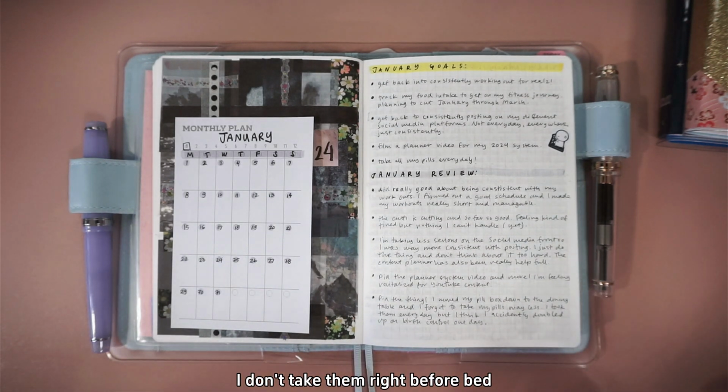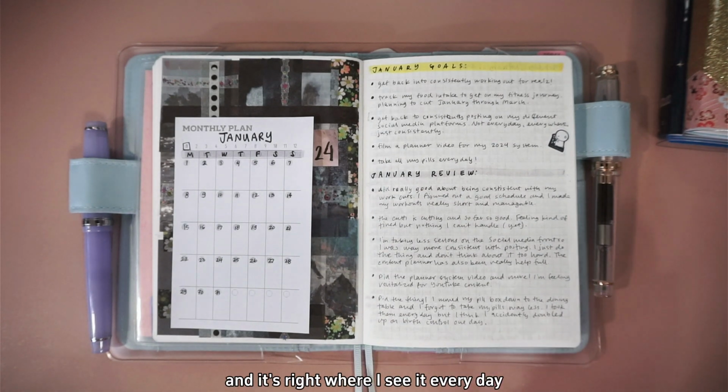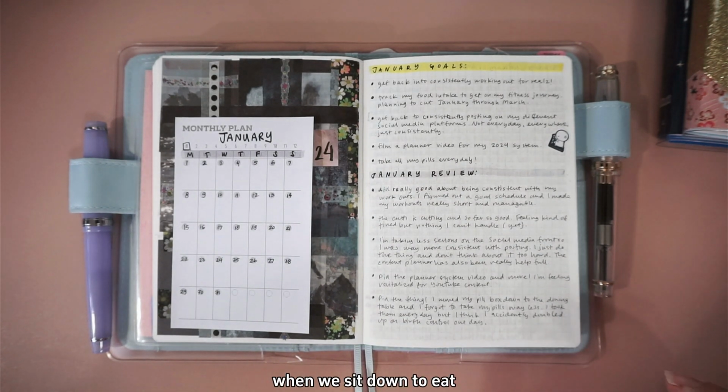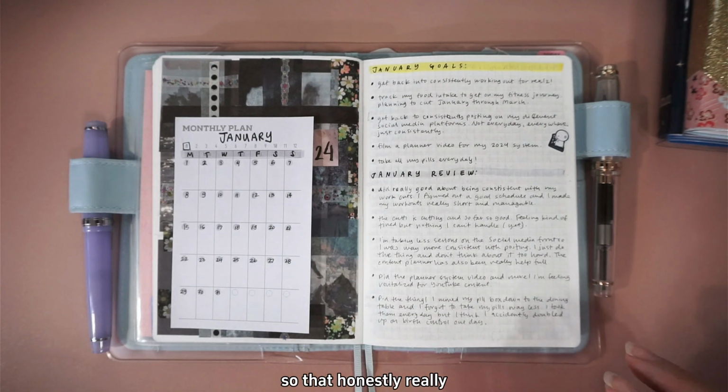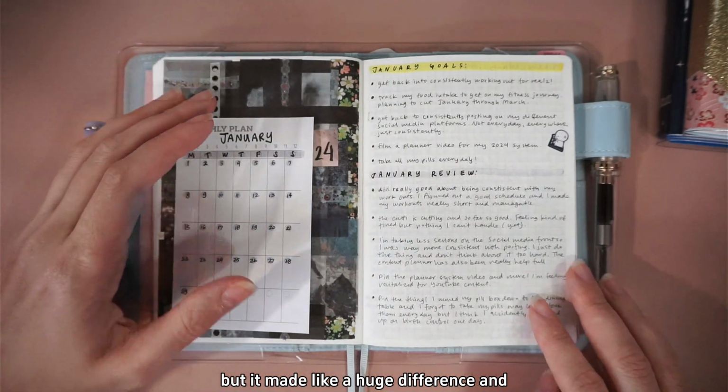So I just changed my schedule slightly. I don't take them right before bed. I now take them with dinner, and it's right where I see it every day when we sit down to eat. So that honestly really helped me a lot. It was just a small change, but it made a huge difference.